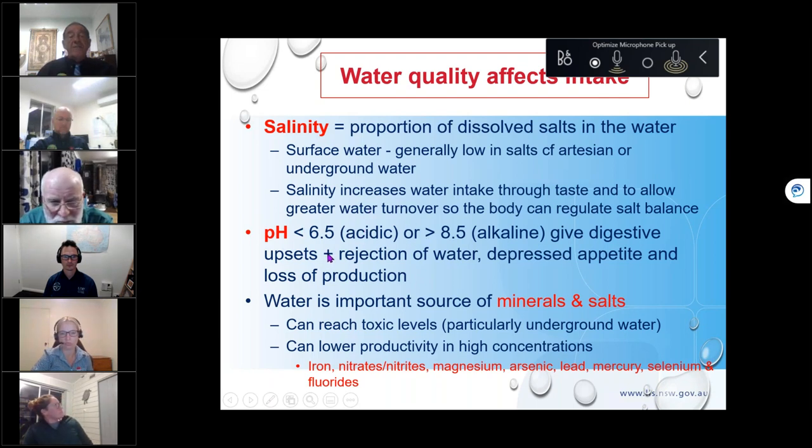So we get upsets if the pH is outside of a median range. It gives digestive upsets, they'll reject the water, loss of appetite, and thus loss of production. Water is an important source of minerals and salt, but you have to remember that you can reach toxic levels, particularly in underground water. In high concentrations, some of these will actually lower productivity. And some of those are pretty common things if they're sluiced down into dams, let alone some of the more toxic chemicals.